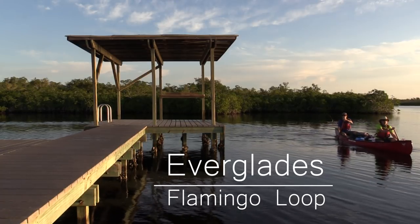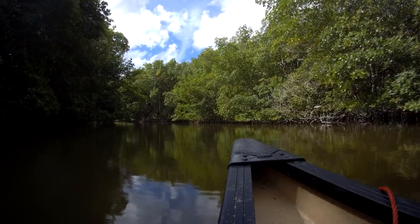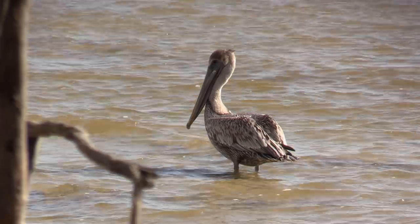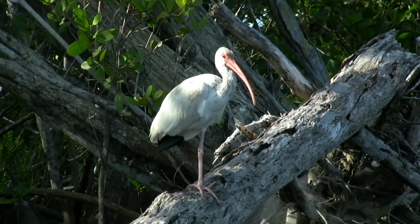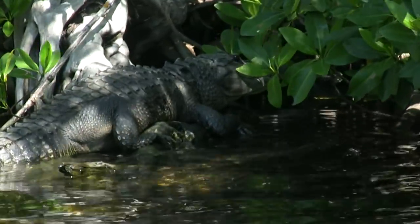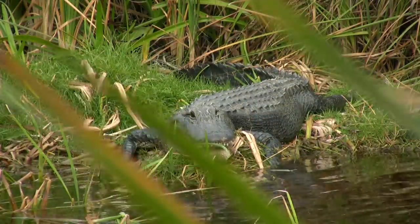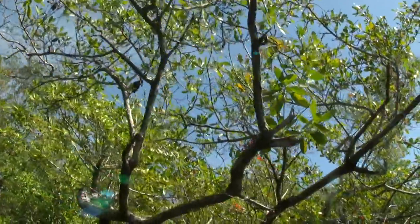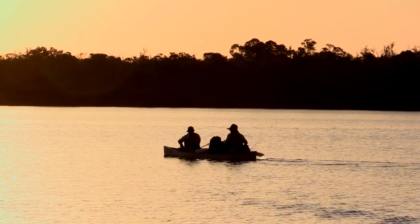Florida's Everglades National Park comprises the largest remaining subtropical wilderness in the continental United States. Covering an area of 1.5 million acres, this is protected habitat for several endangered species, including the Florida panther, manatee, Atlantic loggerhead turtle, and alligator. It has been designated a biosphere reserve, a wetland of international importance, and a World Heritage Site. And it is the perfect destination for paddlers seeking a backcountry adventure.